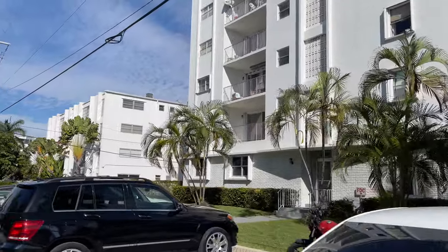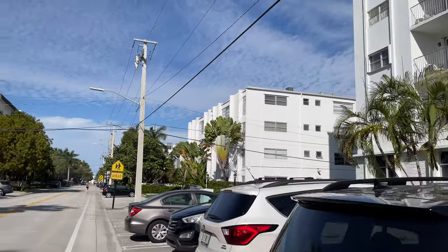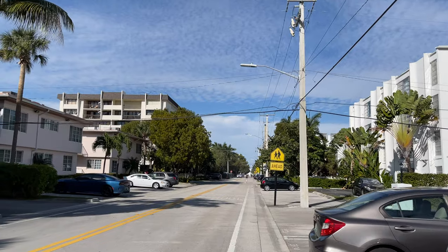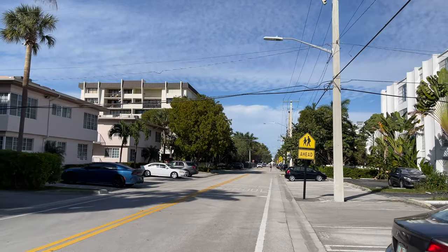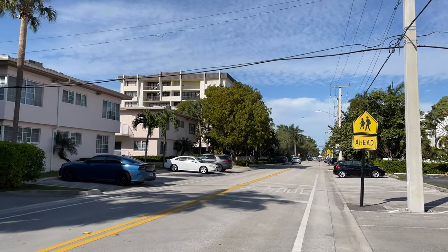It's basically its own little city because Bay Harbor Islands is a town. It's not just a neighborhood. It is its own little city, just like Miami Beach is a city, Surfside is a city, Bal Harbour is a city, and the city of Miami is a city.